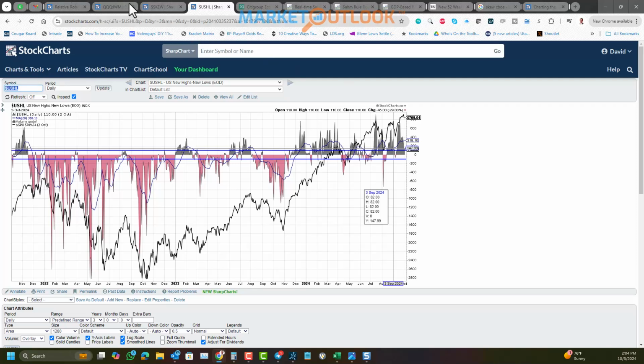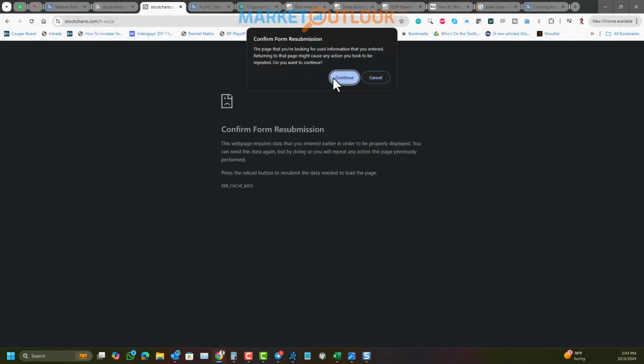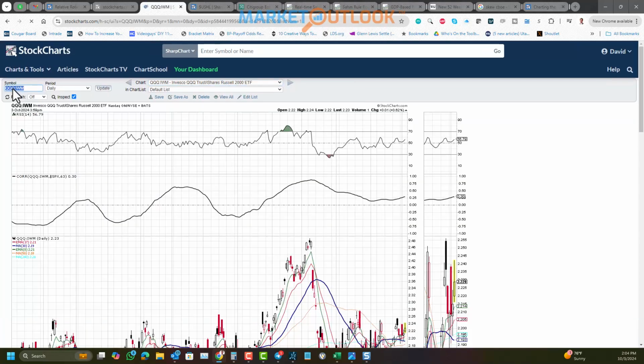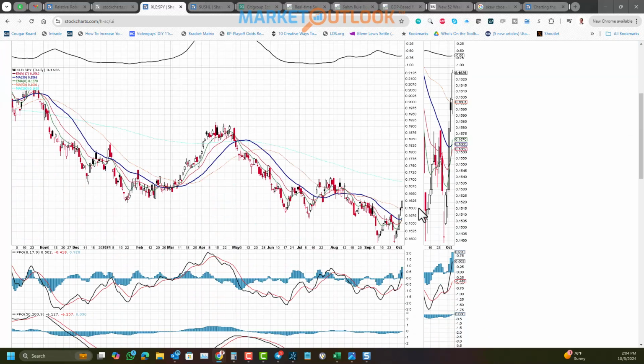And remember, when energy outperforms, that is not necessarily the best case scenario. Remember, that typically has a negative correlation with the stock market. You can see it has a 66% negative correlation when energy outperforms the market. That's typically bearish, and you can see the ratio is really breaking out here, breaking above its 50-day average after having been below it during this entire bullish run.